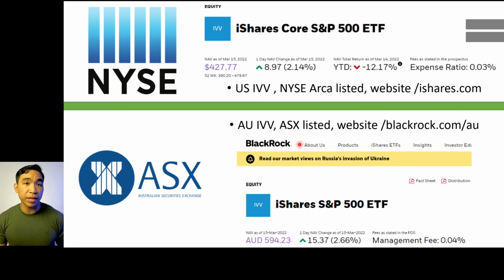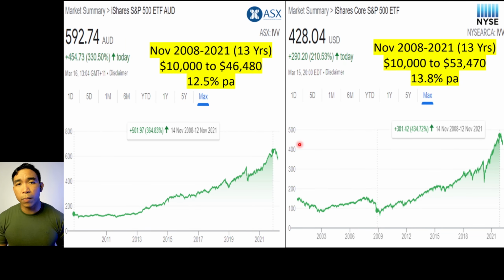Now, the first comparison is the expense ratio, the management fee. Both of them offer really low fees. For the ASX listed IVV, the management fee is about 0.04% per year, whereas the New York listed IVV has a management fee of 0.03% per year. So it's not a big difference in management fee, but the website is different. The Australian listed IVV has a website from Blackrock.com, whereas New York listed IVV has all of the information in iShares.com.